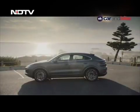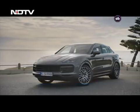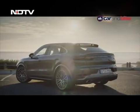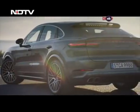Redesigned rear doors and fenders broaden the shoulders of this vehicle by 18mm, contributing to its overall muscular impression. The rear number plate is integrated into the bumper, making the vehicle seem closer to the ground, and of course it gets an adaptive roof spoiler.